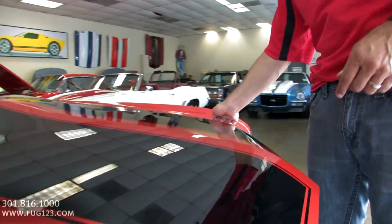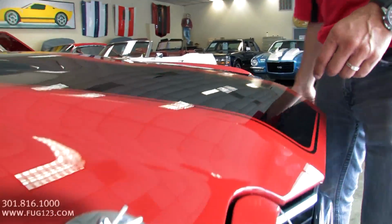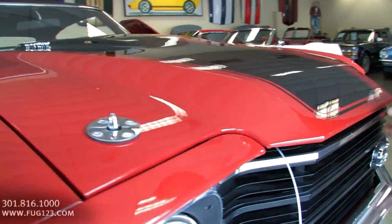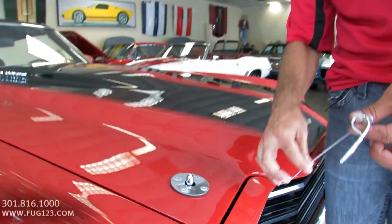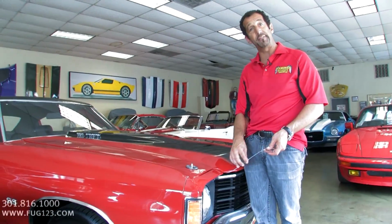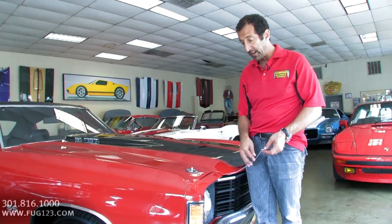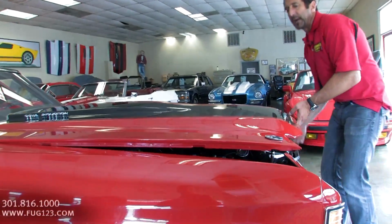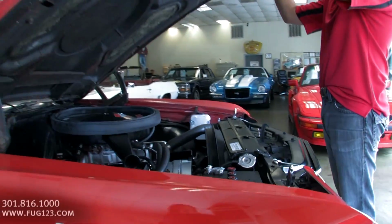All right, now let's head under here and see what a nice job the guys here at Fleming's have done detailing the engine compartment. One important thing too is these lanyards right here. These are vinyl coated. Make sure that if you're buying a car and they have these, you want them vinyl coated. Some people don't do that, or they're old, they all break off, because you don't want it to scratch the paint, okay? All right, let's see what my guys have done as far as engine detail goes.